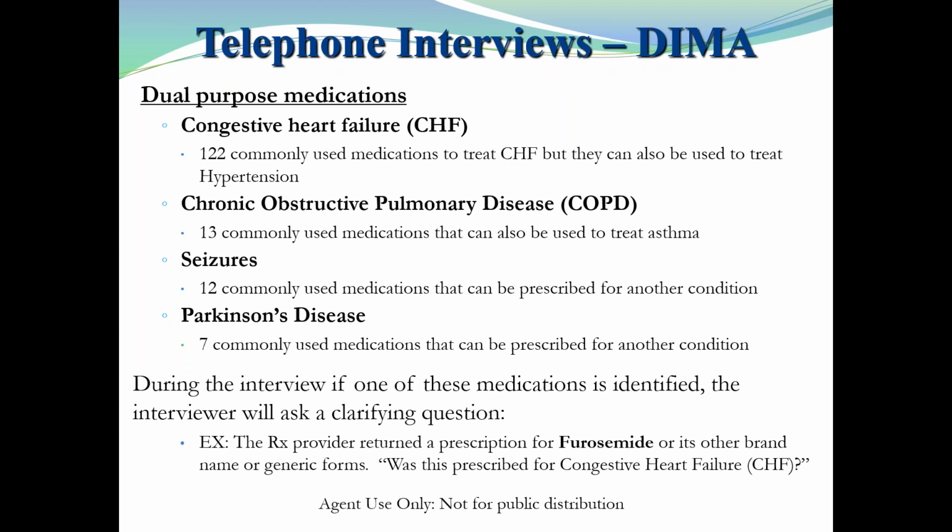And then the same with the COPD. That can be used for 13 other problems that they may have. Seizures have 7, and then Parkinson's disease has 7, and seizures has 12. So you need to be specific when you're asking about their medications and what they're using for.